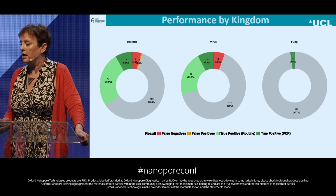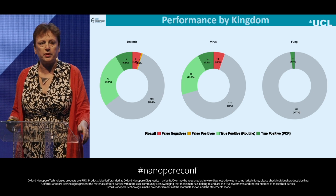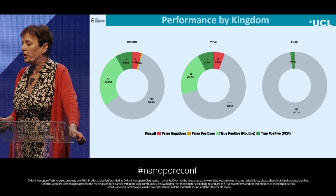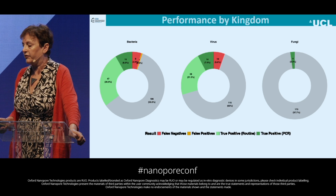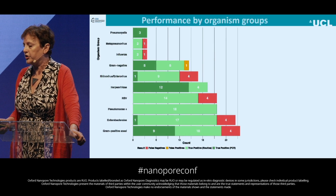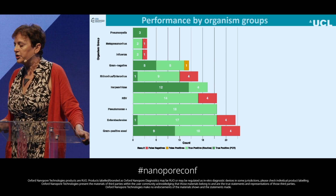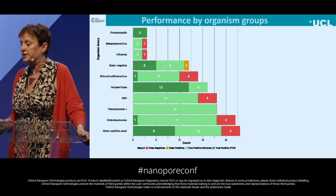culture and PCR. In dark green were the ones that we had additional PCRs that we wouldn't normally have used, and we actually confirmed their presence. And then there were one or two things that we missed in the bacteria and the fungi shown, and the viruses shown in red. And you can see that the nature of these, the things that were missed, were largely viruses, actually, although there were one or two other pathogens that were missed.